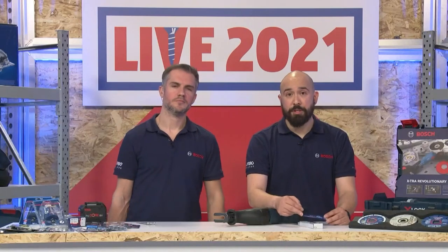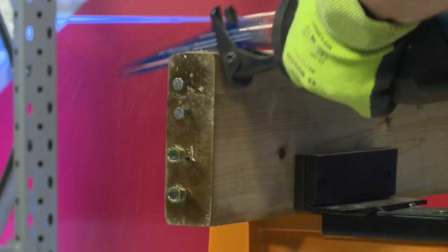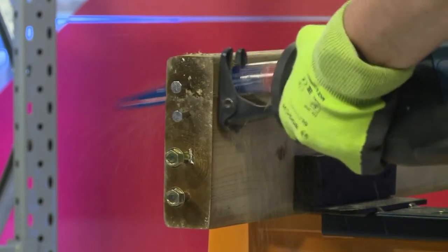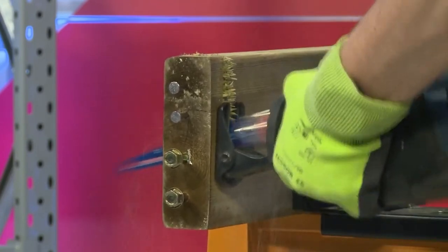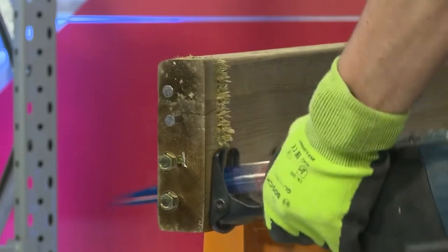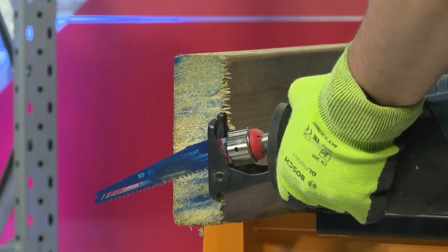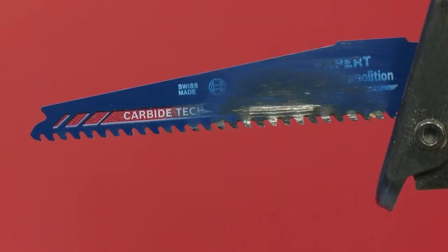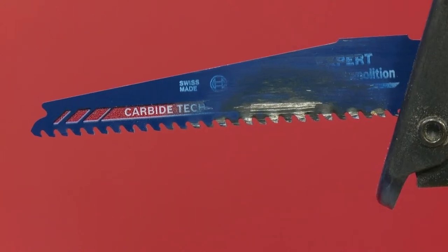Again, proof is in the pudding. Let's do a demonstration. So what we have here is a bit of construction timber with two 4.5 mil nails and two 7 mil coach bolts. As you can see, the blade is still in pretty good condition. The window demolition blade boasts 100% longer lifetime. Cost per cut, you can't go wrong.